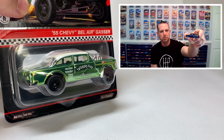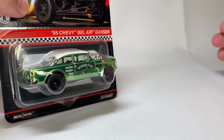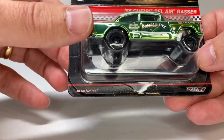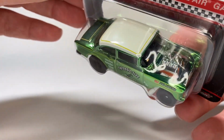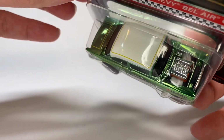If you don't know that, go head on over to the Diecast Media Network and check out some episodes of Diecast Breakdown. A lot of influencers in the diecast community we've had the pleasure of interviewing, but today we're going to look at his gasser that has been made into an RLC piece. This is going to Estonia. My buddy Christian is all over these.